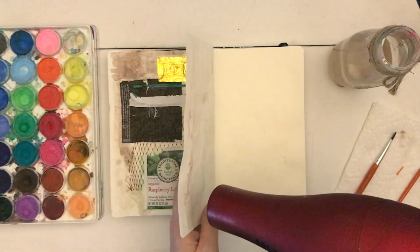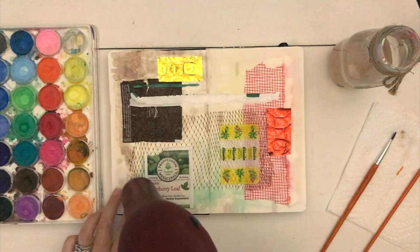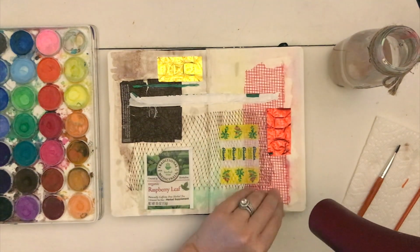So on the other side, the red netting is the one that was from a pack of red potatoes that I picked up to cook for dinner one night.